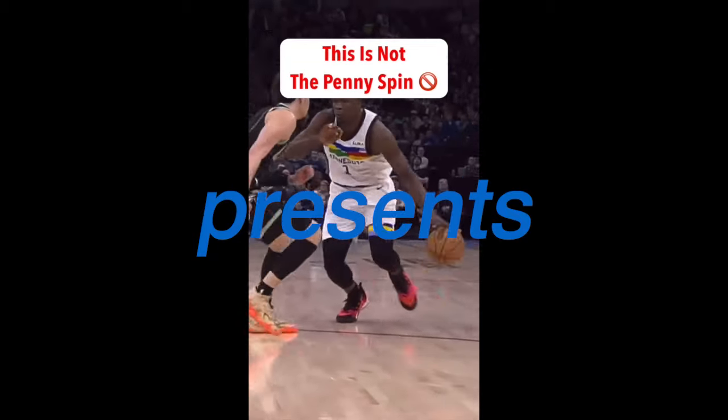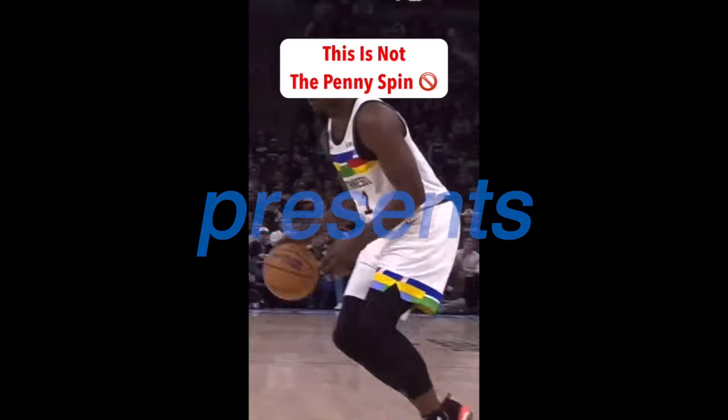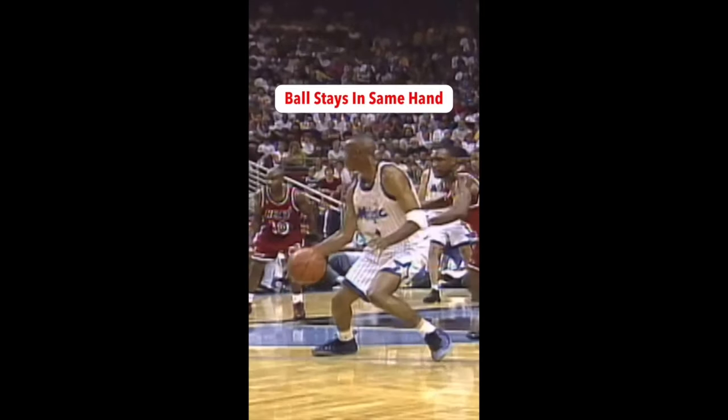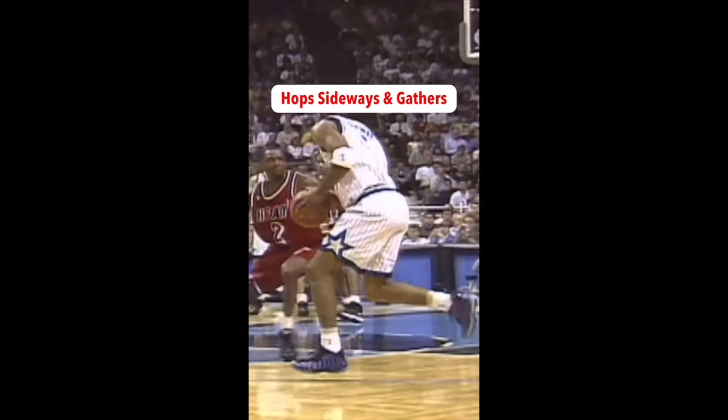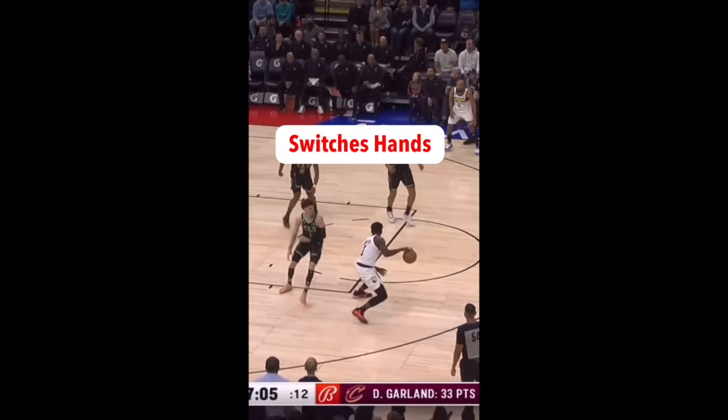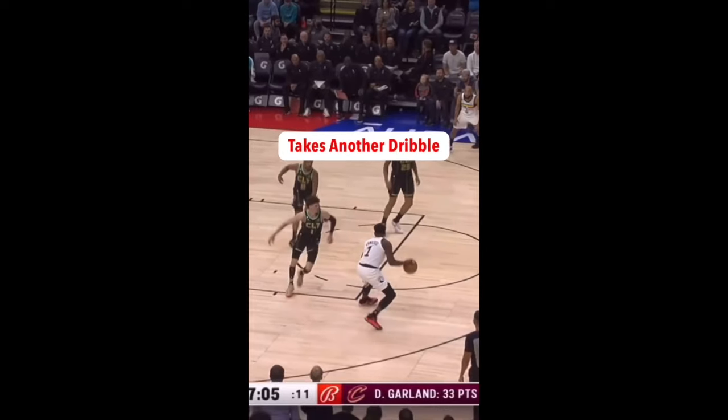I got a few comments on a breakdown I did of this Anthony Edwards move, and a lot of people said it was the Penny spin, but it's actually different. And it's important to understand these differences because the timing, the overall body movement, where you're ending up on the court in relationship to the defender, and the speed of the move is much different. That's why I break down the details on these moves, because those differences matter and give you different things to practice so you're ready for any game situation.